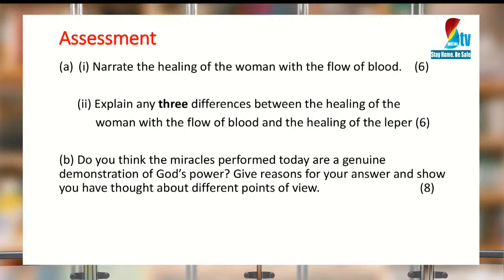And then my dear Lena, let's move to the assessment. Let's see how far we've been following. I have a full question here, but you'll take note that since we're discussing two miracles, our questions will cover both miracles. The first question is knowledge. Narrate the healing of the woman with the flow of blood. But in an exam situation, you can also find narrate the healing of the leper. So you study both. Explain any three differences between the healing of the woman with the flow of blood and the healing of the leper.